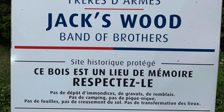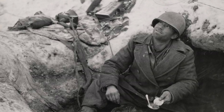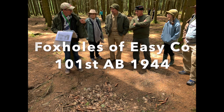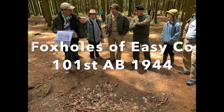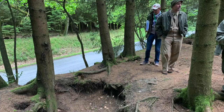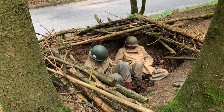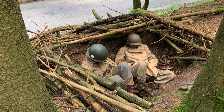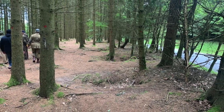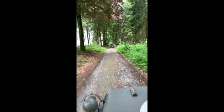On our second day in Bastogne, we met with an official guide who took us on a tour of Jack Woods, where Easy Company was entrenched on the front lines during the Battle of the Bulge. The foxholes dug by Easy Company are still present. We also visited the village of Foy, where Easy Company overtook the Germans who held the village. The scars of the battle can still be seen on the buildings.